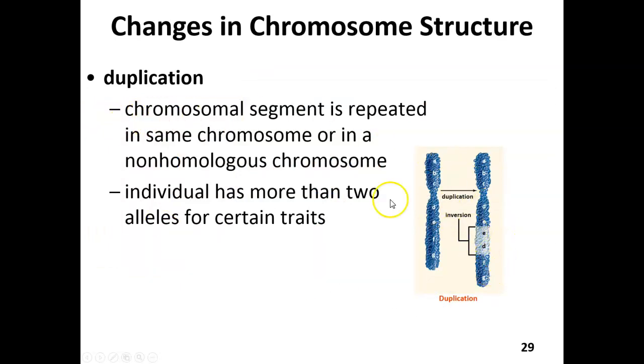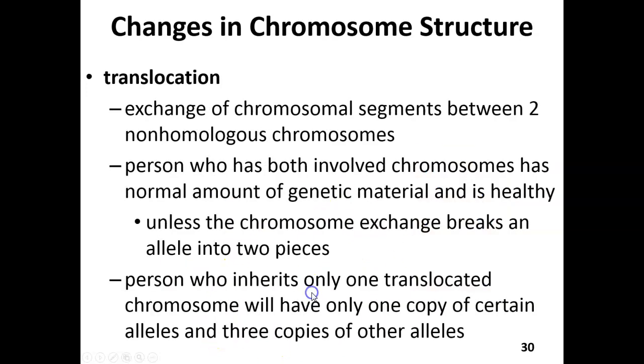Duplications occur when a region of a chromosome, as it's getting replicated, is duplicated within the chromosome. So here we have A, B, C, D, E, F, G. Here we have A, B, C, D, E, E, D, F, G. So now we have two copies of the same information on one chromosome, D, D, E, E. And so that can cause problems as well.